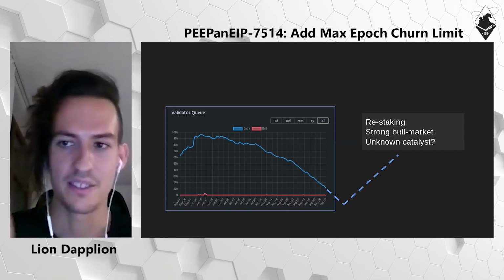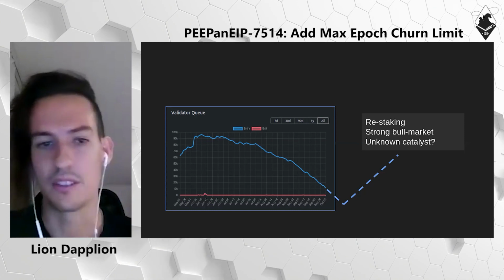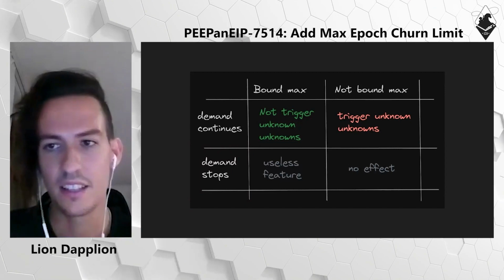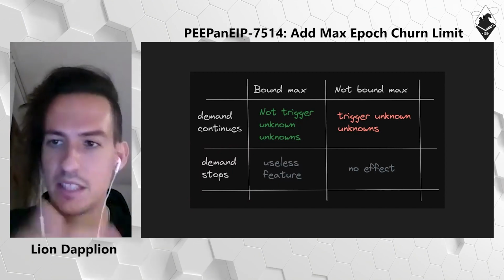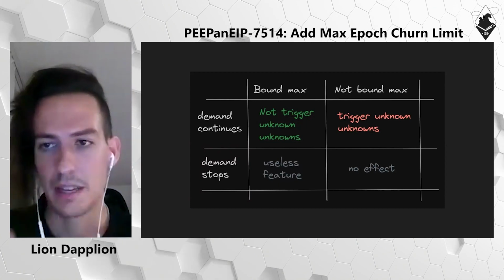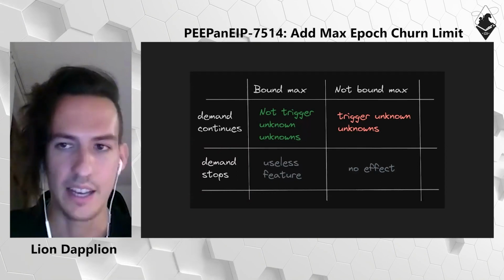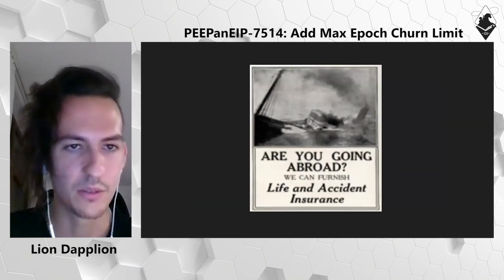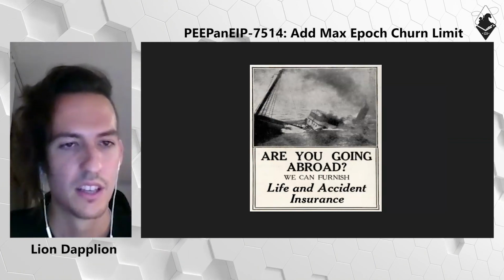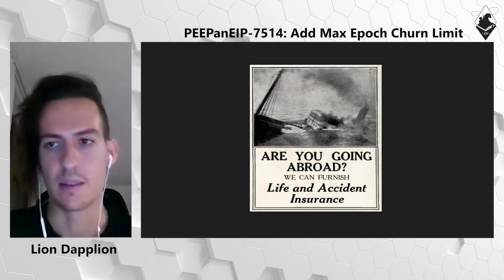The problem is that we only have the Dencun window, which is now, and either we take it or we don't. So basically the risks around this EIP are that if demand dries up, this EIP is completely useless and nothing happened. But if demand picks up, then we have this insurance that we will not hit these very high levels that are concerning. So yeah, at the end, this EIP is basically just we are buying insurance for ourselves to make sure that a potential mathematical worst case doesn't happen.